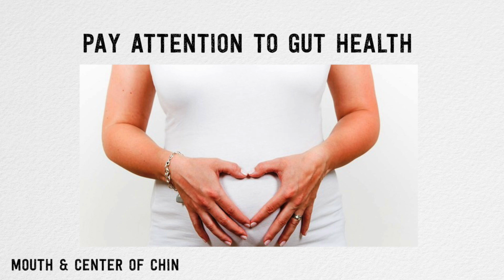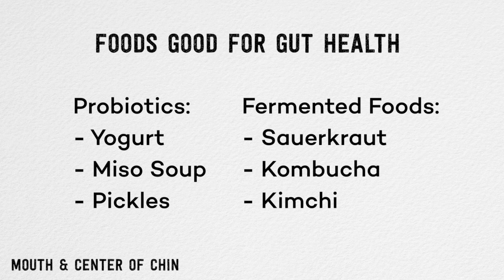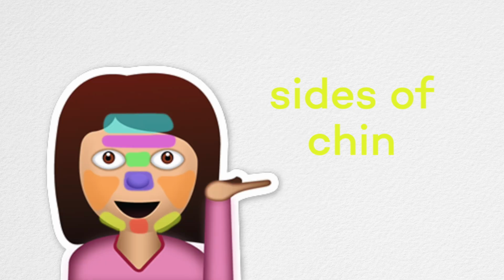Moving on, a lot of research is now being conducted on how our gut health affects our skin and overall health. And to keep your gut health in check, probiotics such as yogurt, miso soup, pickles, and fermented foods like sauerkraut, kombucha, and kimchi are powerhouses that will nourish and aid in balancing the bacteria in your gut.